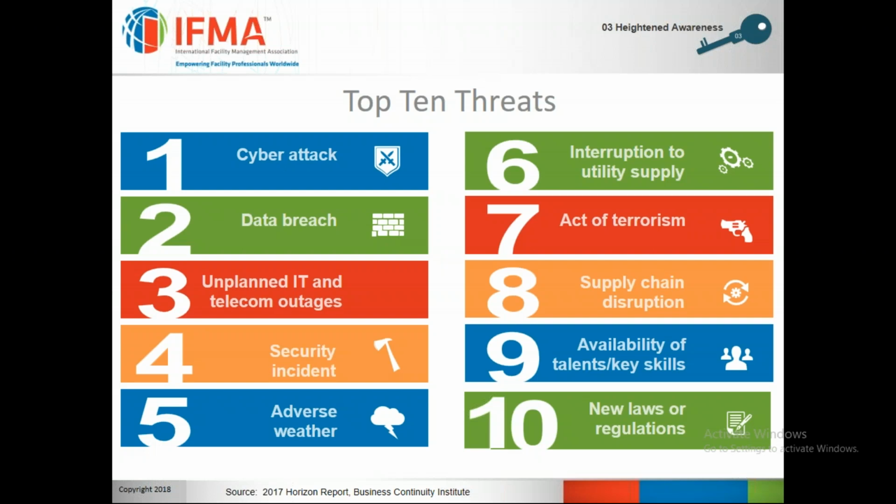And you can imagine that any of these threats would likely create an emergency situation in your organization. So being prepared for these is a different story for every threat. It is important to recognize that threats are possible even if we don't see them.